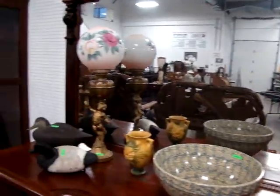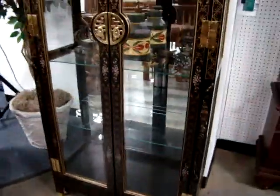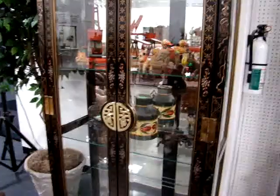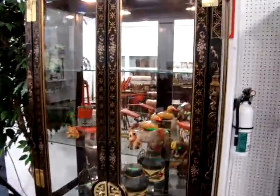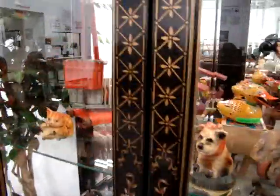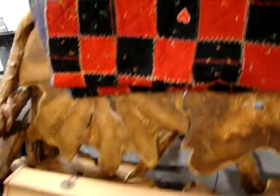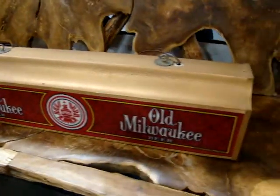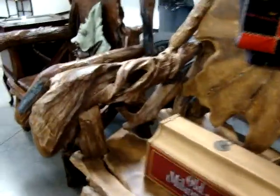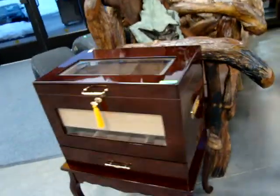And there's Billy Dixon. Early blanket chest. Fantastic oriental cabinet. Glass shelves, mirrored back, lights in the top. Early wind-up toys. Handmade quilt, old Milwaukee pool light. We have a brand new Queen Anne humidor.